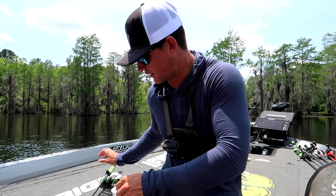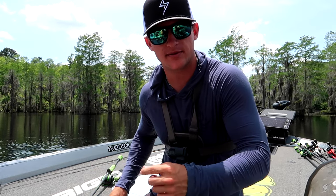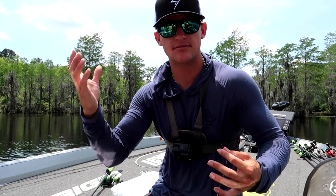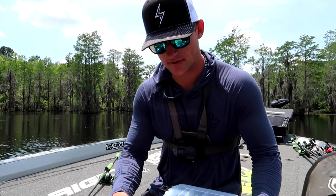You know, if they don't want that color, I could sit here and throw it all day, have about 5 blow-ups on it, and they might not commit. If I put the right color on, you'll start to see that these bass might commit and start eating it. So I have a few different colors of these topwaters in this box right here.